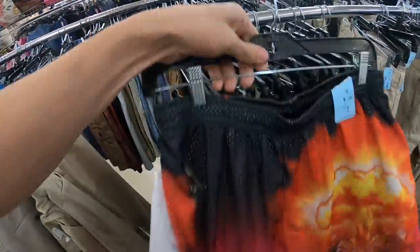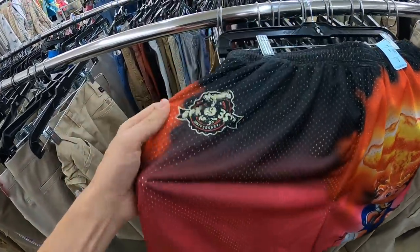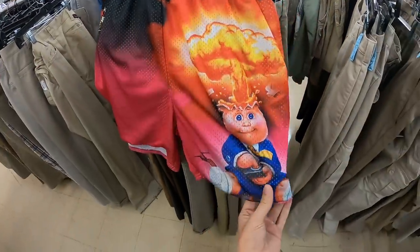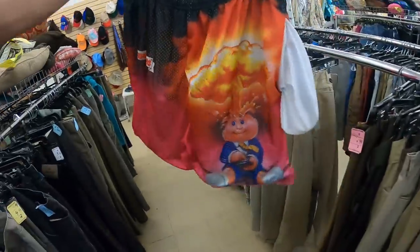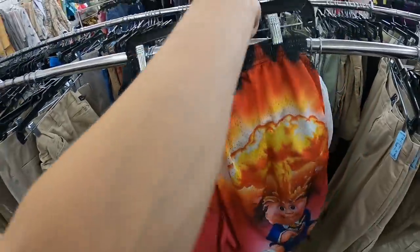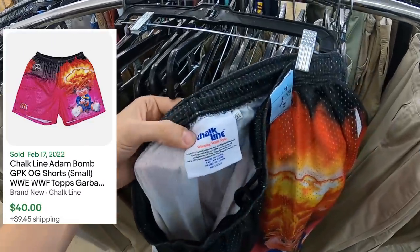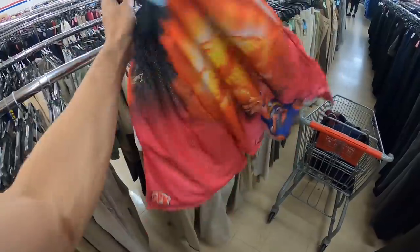Okay. Tell me, what are those hiding over here? I don't know if someone stashed these or what. Garbage Pail Kids 35th anniversary shorts. Look at that. Garbage Pail Kid, like his head exploding right there. And on the back, got another one, and it has the Garbage Pail logo over here. And then check it out. They're actually vintage on the chalk line tag. That is pretty cool. Going to be paying $5 on those. Those are just too cool.